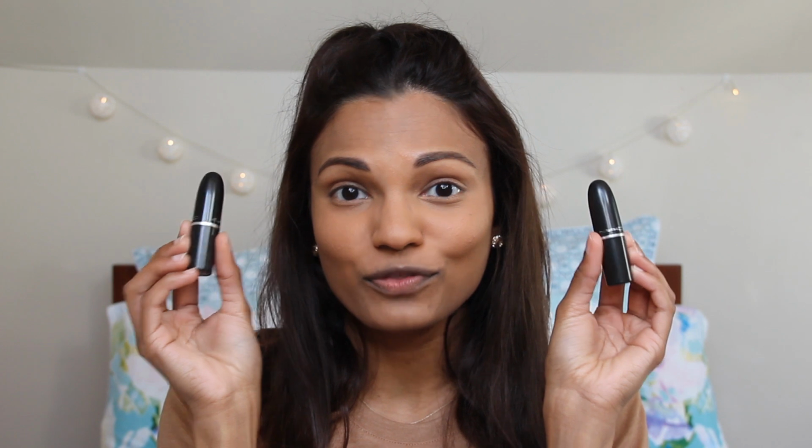The lipsticks that I did choose, I think I featured on my previous videos quite a lot, and it's no surprise that they are both MAC matte lipsticks. One of them is Sin and the other is Diva. Now both of them I love wearing so much. I feel like both of them are slightly similar, so I'll do a little swatch for you.